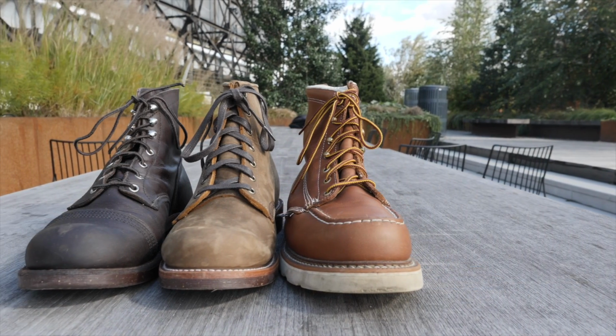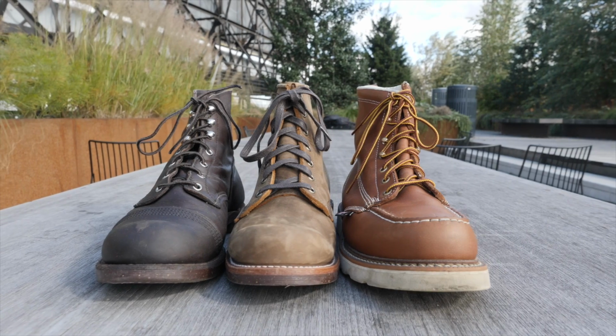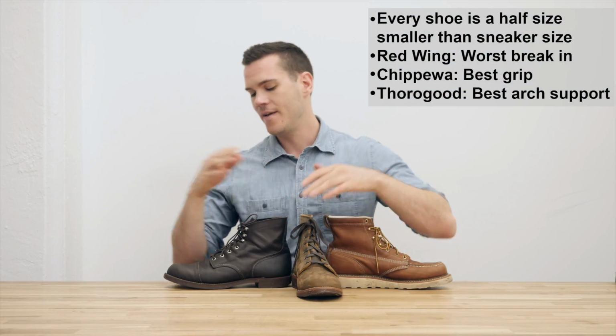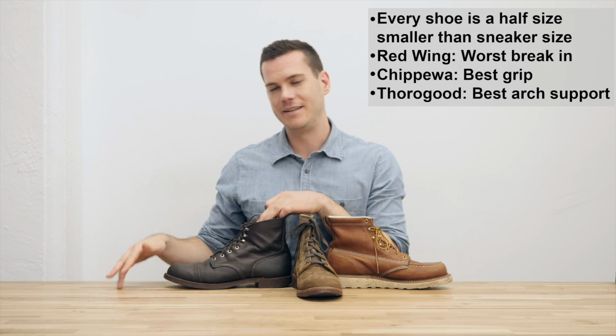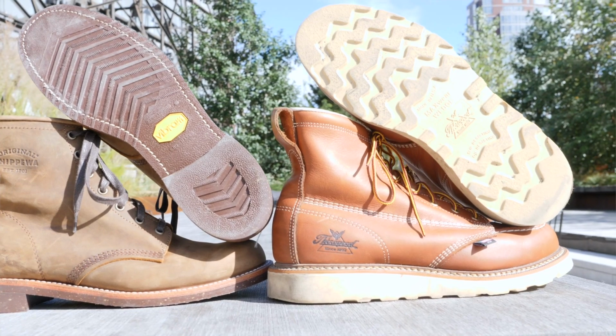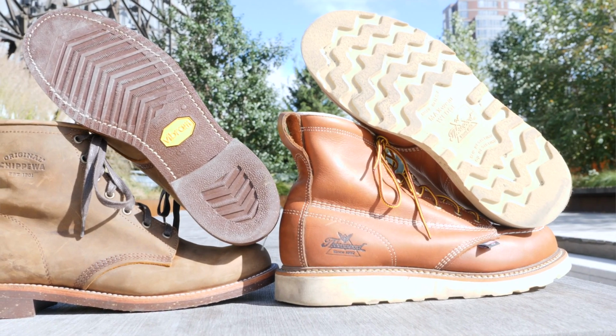When it comes to the widths, Thorogood does the best job, I think. They have B and D and double E. Chippewa has D, E, and double E. And Redwing has D and double E. This can all change at any time. That's what it is right now. So Thorogood does a better job of catering to both narrow and wide widths, which could be good news for some folks.